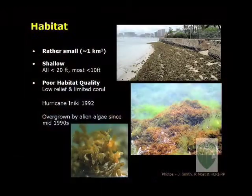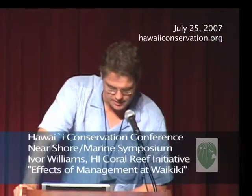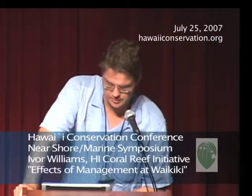And a couple of caveats, very important ones. Waikīkī is a very poor quality habitat, especially now. It's a small area, about a kilometer squared in total. It's shallow habitat, fairly low rugosity, and there's limited coral, particularly nowadays. It was struck by Hurricane Iniki in 1992, and what's very apparent to anybody who goes there is that it's become overgrown by gorilla ogo since about the mid-1990s. In the bottom right picture, it carpets the reef and fills in all those little pukas, which is very detrimental to fish life, and the obvious effect is that the beaches are covered in the algae. It's certainly now a very poor habitat, and probably never was so great.